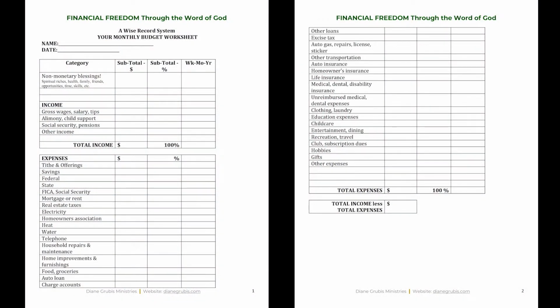And then I put down for expenses, although tithe is not an expense. I don't know where you all are on the tithing thing, but I have a whole teaching on tithing and another one on offerings. But I don't think people really understand what the tithe is. But anyway, I took that off the top, tithes and offerings as a category, even though it's not an expense. I put it there because it's not our money to spend. Technically, it's God's.